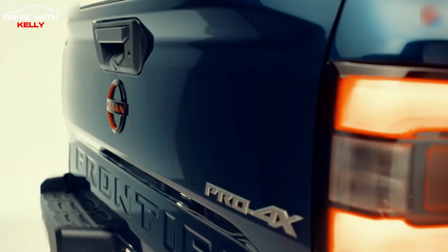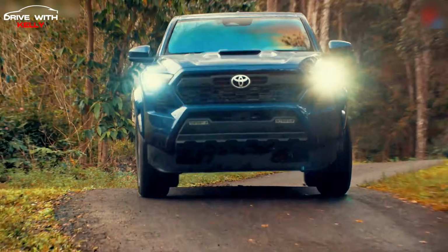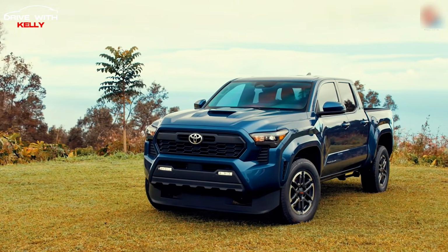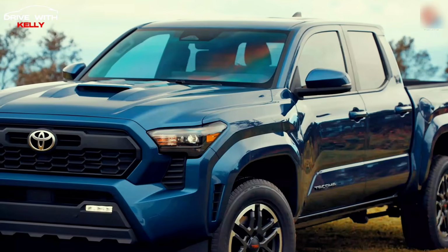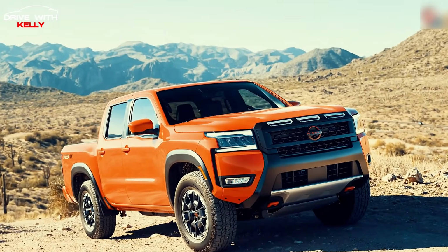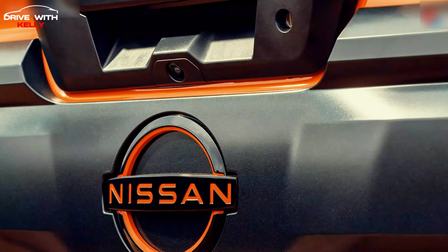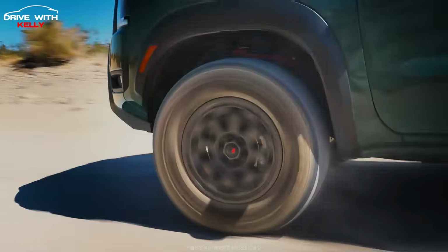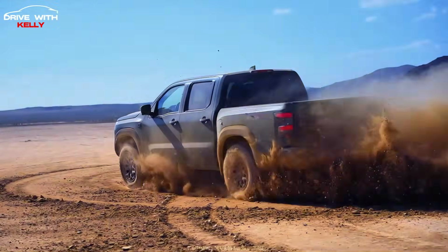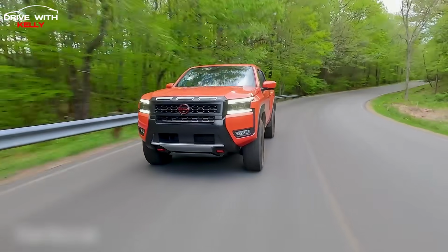There is also the new Roush-modified PRO 4XR variant available for 2026, which adds titanium finish skid plates, distinctive grille inserts, and lava red tow hooks. But this is more about aesthetics than substantial off-road capability improvements. Still, there are aftermarket solutions to get closer to the aforementioned off-road monsters in terms of performance, but only if you're willing to pay significantly extra for specialized suspension packages and modifications. The bottom line is that while the 2026 Frontier can handle moderate off-road duties, it doesn't offer the same level of factory off-road capability as some competitors, especially when considering the price-to-performance ratio.